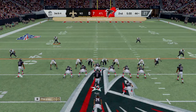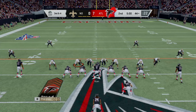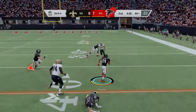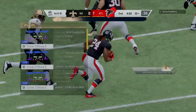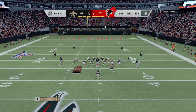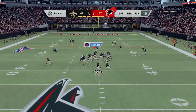And for the Saints here on 3rd down, an extra defensive back on the field. Now a toss right, Freeman. And past the 35, he'll be dropped a yard or 2 shy of the 30. 3rd and medium, they opted to run instead of pass, and it worked. First down. On the heels of that good carry by Devontae Freeman, here's 1st and 10.